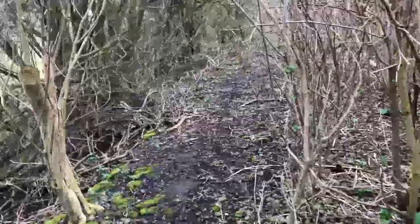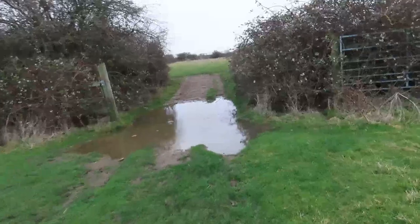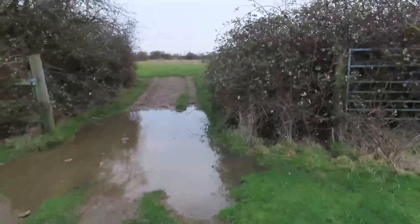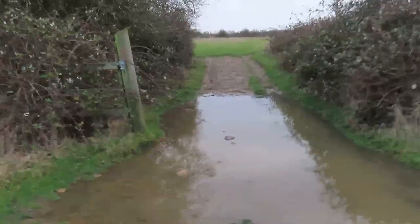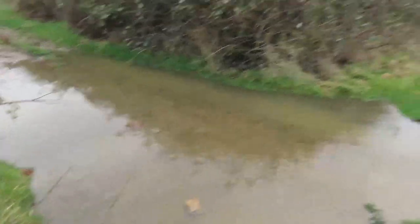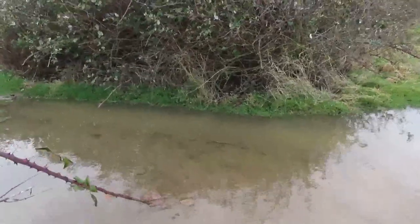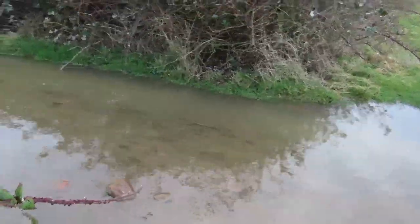Obviously not anymore. Just a steep slope now. This would have been an old railway track, I bet. Difficult to imagine now. At least there are steps down this side. Swim, anybody? Not sure how to get through this, because you go around here and then up by brambles. Probably just going to have to get wet feet.